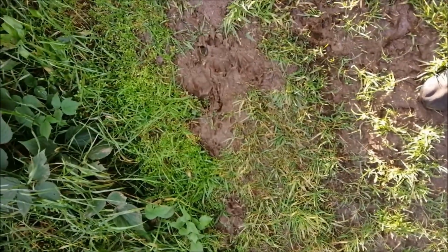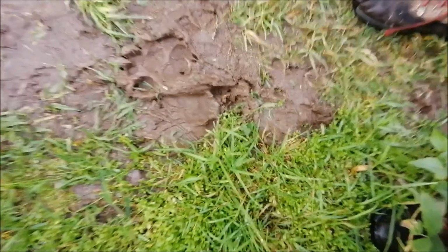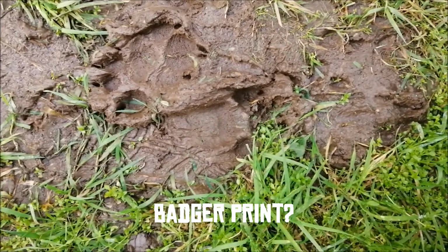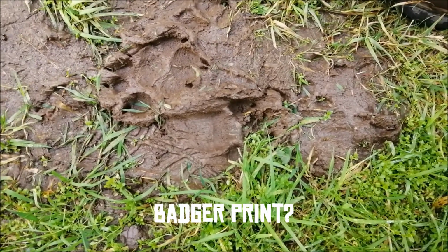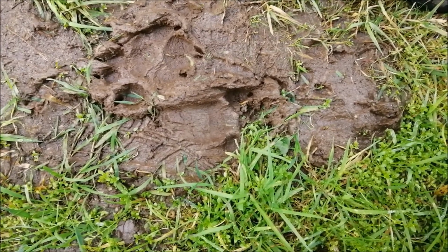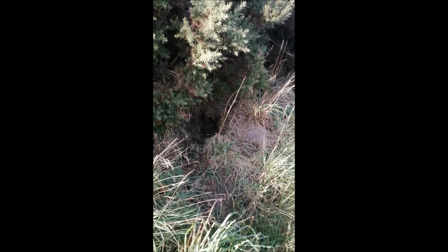I can't be certain. There's a lot of other prints around, but this looks like the kind of print a badger would make because of the big indent on the front paw. Let's see. You can often mistake dog prints, but they've got 5 toes and 5 long claws usually in their prints, so let's keep looking.